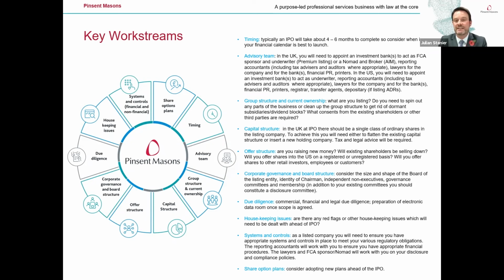You'll also need to think in terms of what shareholder consents or other third-party consents may be required to effect your deal. When it comes to capital structure, you need to ensure that the capital structure of the listing entity is suitable for the market. So in the UK, for example, you would typically expect to come to market with a single class of shares, with everybody having the same rights.